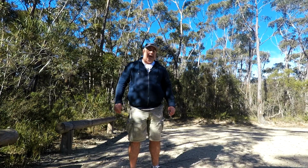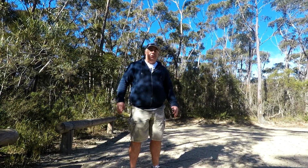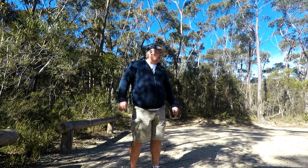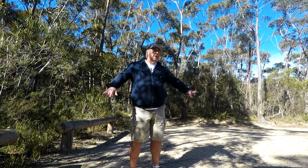So, after a very pleasant drive up through the escarpment, up onto this plateau in the Morton National Park, we're in the little car park. There's space for about 10 cars here, I'm guessing. The track is that way. It looks like it's really well marked. As I said before, it's a 7K round trip.